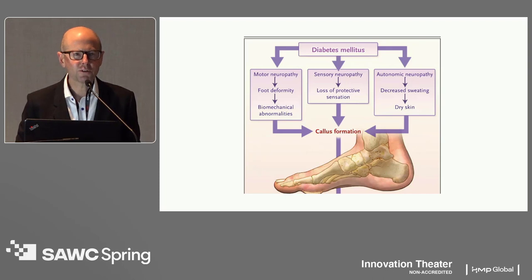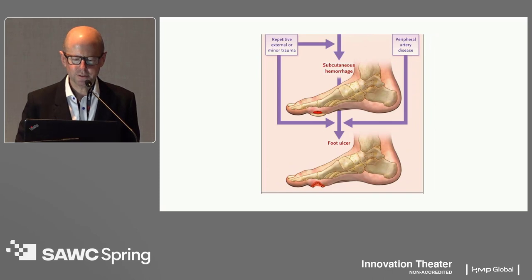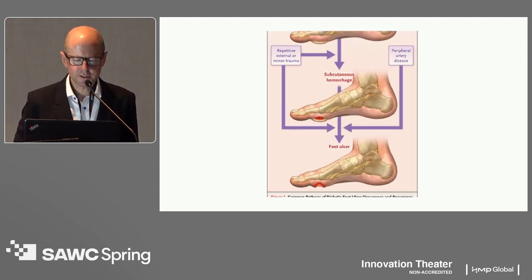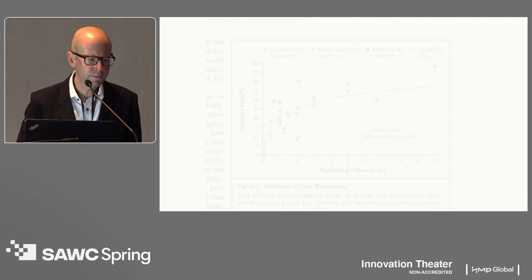And your autonomic neuropathy, where your skin turns from being like, I don't know, a tortilla into something more like a cracker. That's kind of a culinary analogy. And then repetitive stress leads to a recurrent wound. And if you add in peripheral artery disease, then it increases that. So this is the big picture about what causes the occurrence and recurrence of these. It's really a mechanical problem.